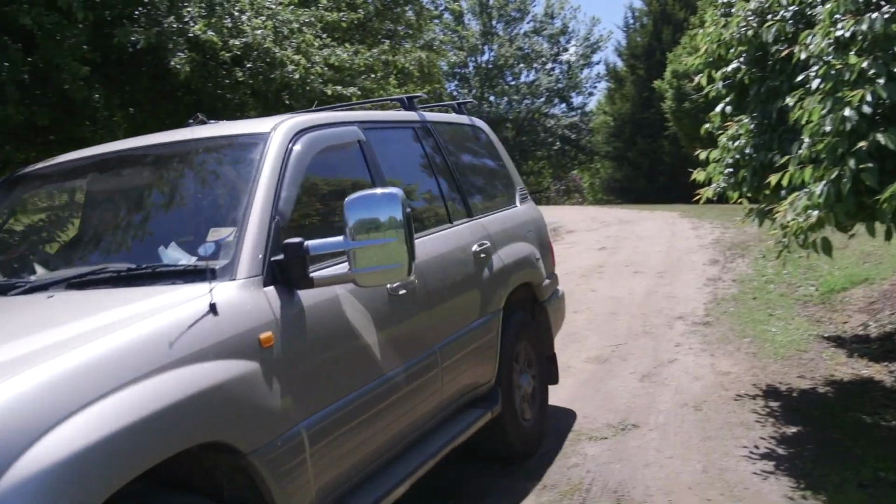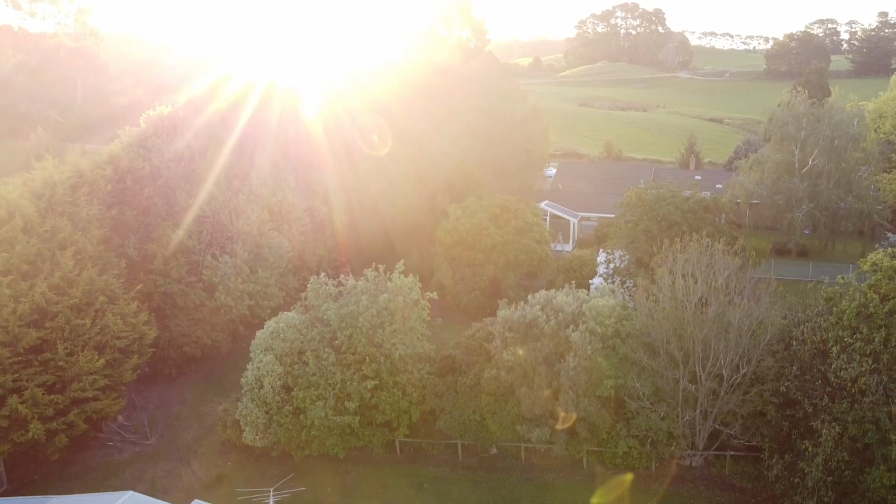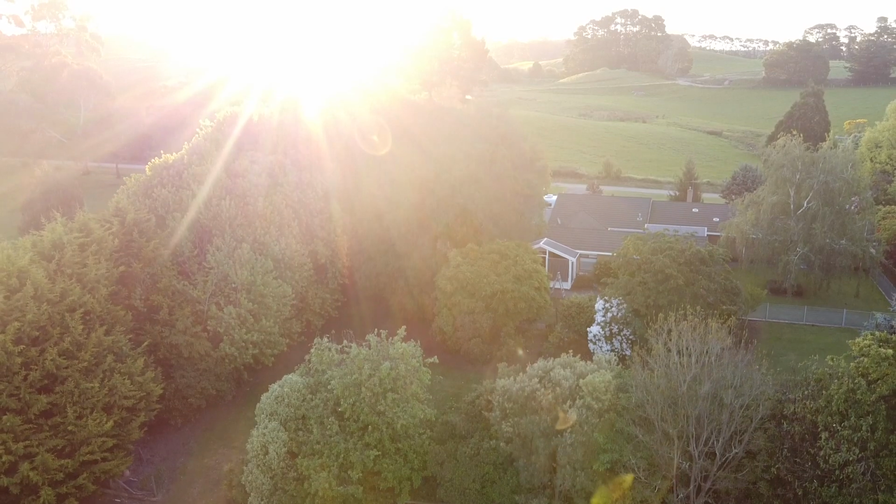Yeah, so we're here on this property. We found it on an app called Hipcamps. Costs about $20 per person. You do have to be self-contained, although there is a toilet and there is a rainwater tank, so you can fill up your water tanks when need be. But the best thing to do is find a nice spot with some sun, and get those rays onto your solar panels.